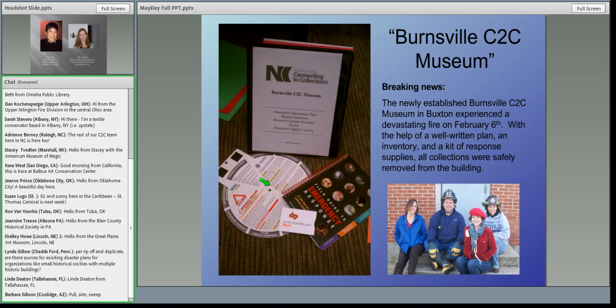It taught us some things that we hadn't thought about. One of the things that we didn't have in our disaster kit were pencil sharpeners. We had lots and lots of pencils with points that were being broken regularly, and we did not have a pencil sharpener. So you always revisit everything that you have, as Lori was saying, to make sure that you have everything you need in the event of a disaster.